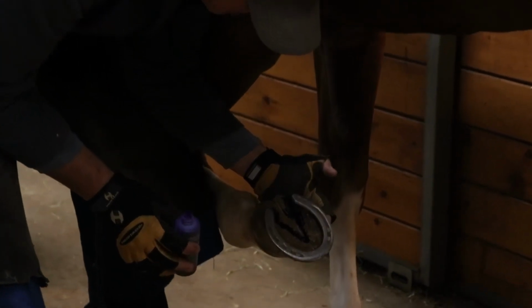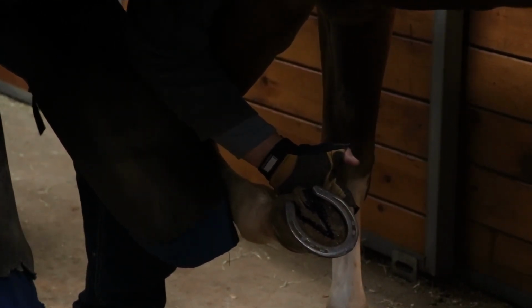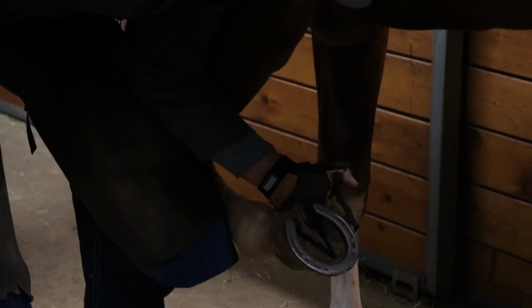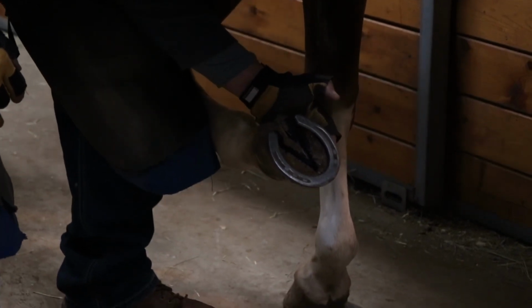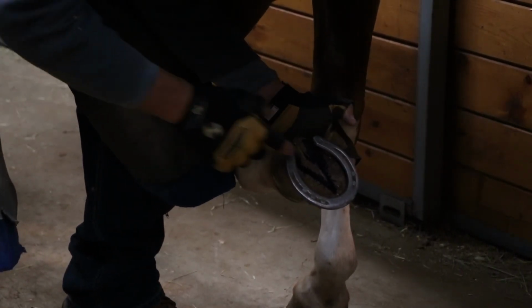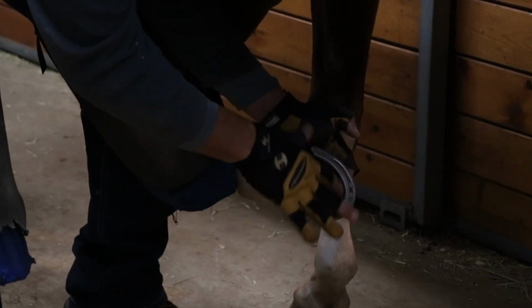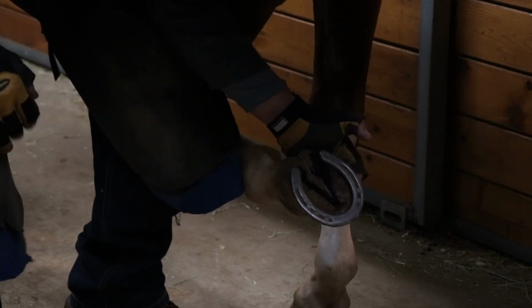Thrush is an anaerobic bacteria, meaning that it thrives off of no air. So the best cure for thrush is air. The cleaner you keep these feet, the drier you keep these feet, the less likely you are to have those things. So if you're really battling deep succulus thrush, or really bad thrush around this frog, when you get thrush in this area, I don't worry about it too much unless it's really deep when I go to knifing it out.